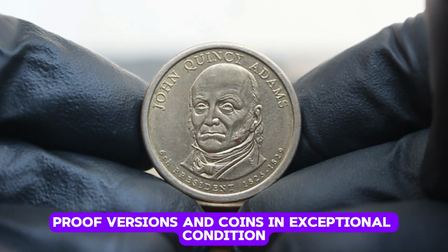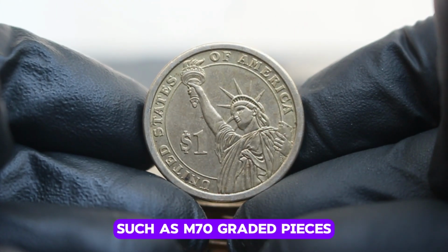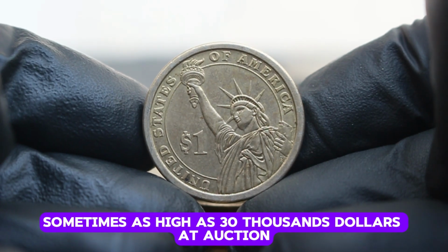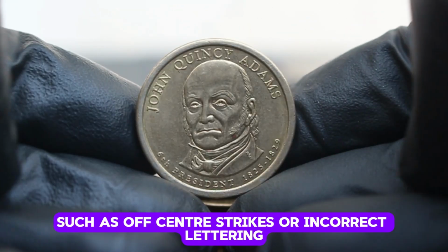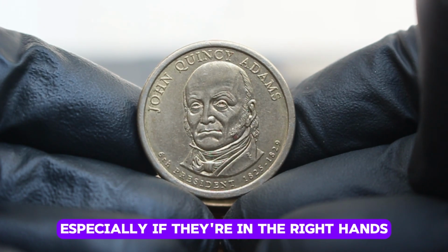However, proof versions and coins in exceptional condition, such as MS70 graded pieces, can sell for significantly more, sometimes as high as $30,000 at auction. Coins with rare mint errors, such as off-center strikes or incorrect lettering, can also fetch even higher values, especially if they're in the right hands.